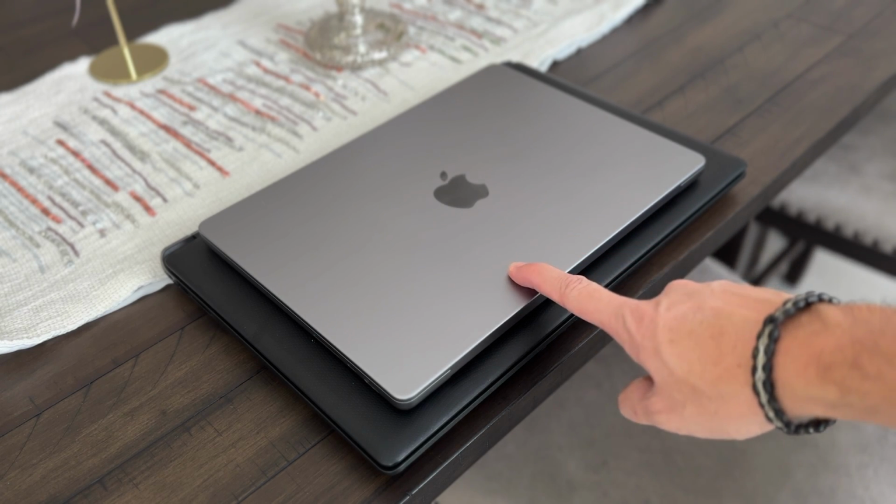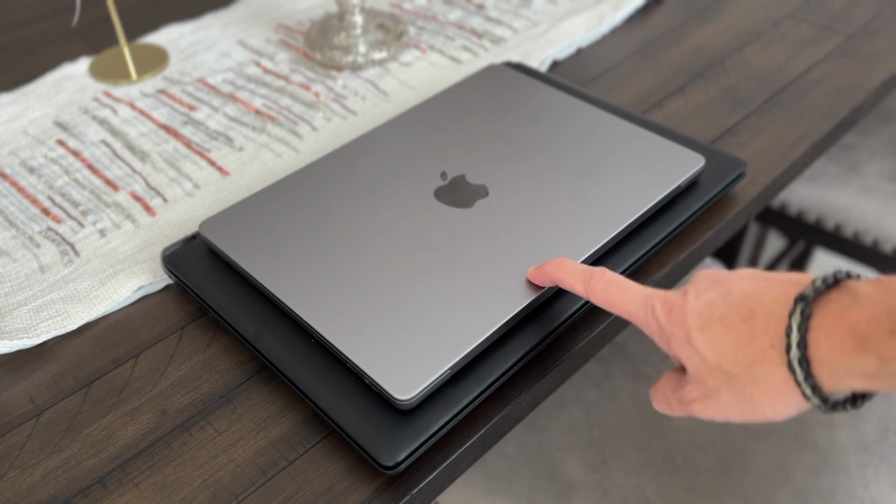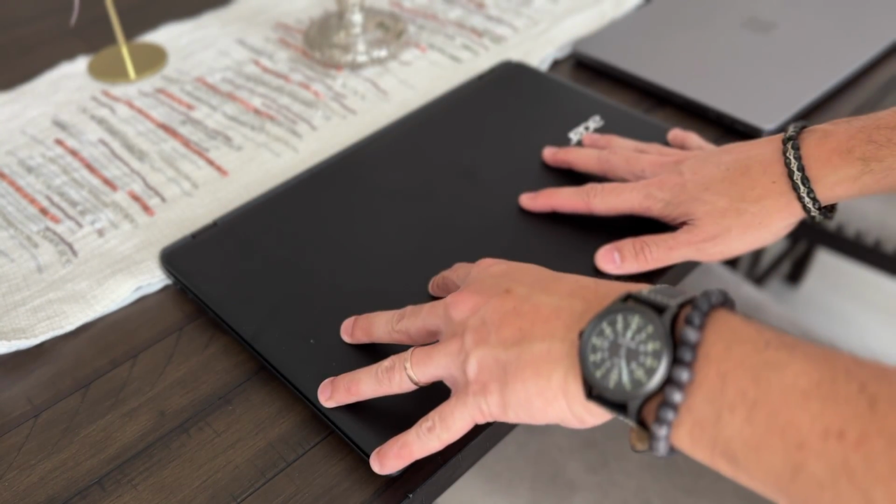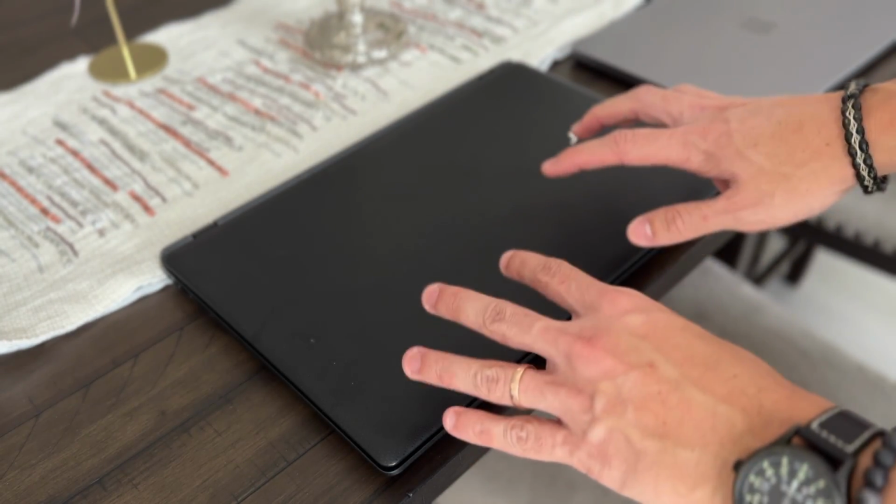This is a 14-inch MacBook Pro, which is a device that I use pretty much every day. Underneath that, I have a monstrous old school Acer laptop. One of the most common questions I get on my videos is whether a backpack can hold a larger laptop, and I was never really able to answer that well until now.